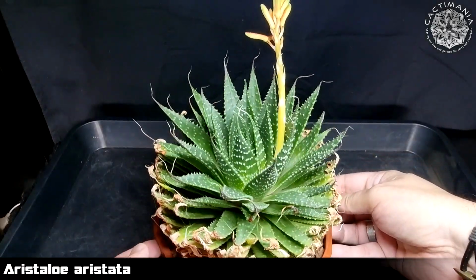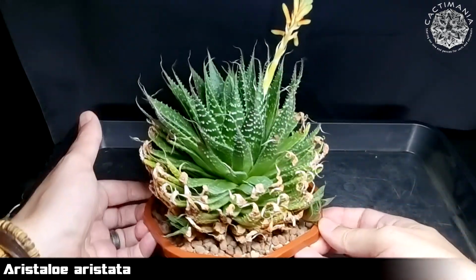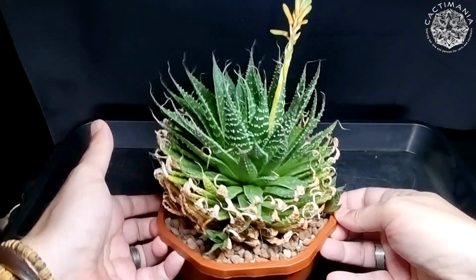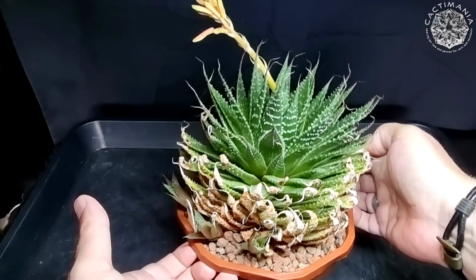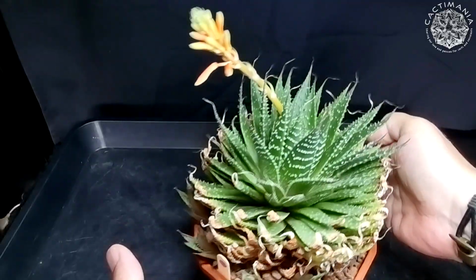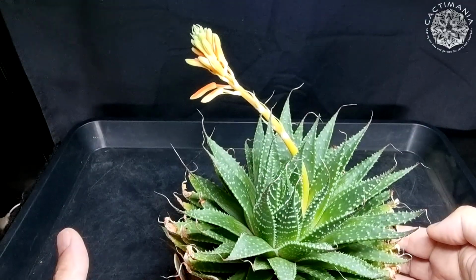My big Aloe aristata, which finally now is starting to put out some offsets after about 4 years. Some more around there. And coming into flower as well.